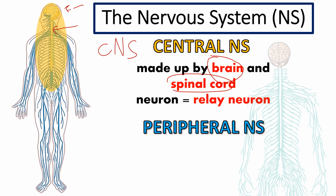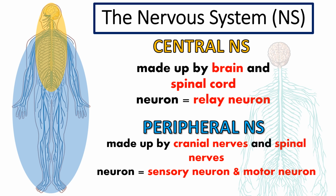Okay, and also the nervous system is made of neurons, which are specialized cells, very special cells whose function is to transmit impulses, which are electrical information. Specialized cell here means a cell that does a particular function. For example, the red blood cell is one of the specialized cells because it only transports CO2 and also oxygen. So that's it. The central nervous system is made of the brain, the spinal cord, and the neuron in it, which is the relay neuron. And then we go to the peripheral nervous system.